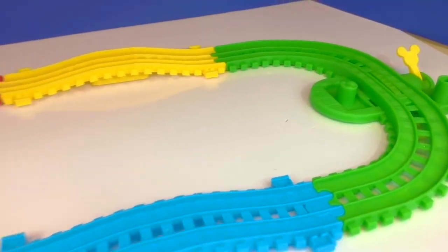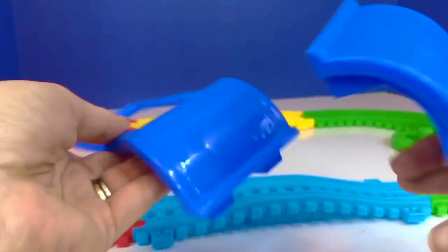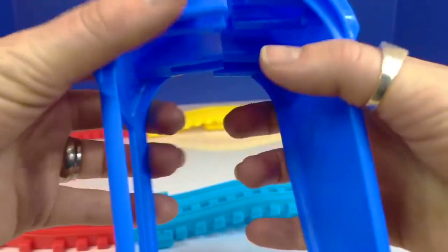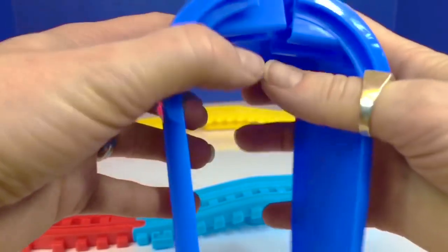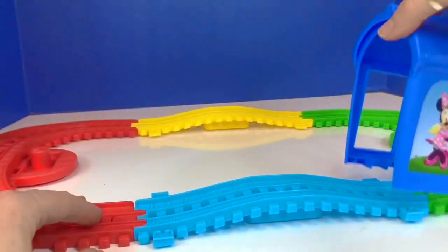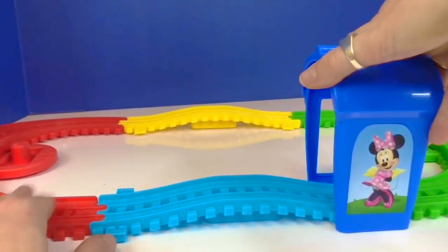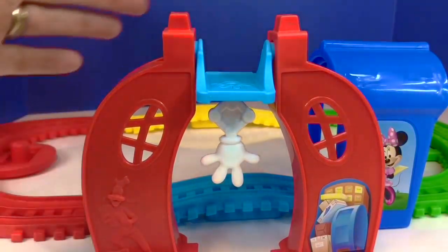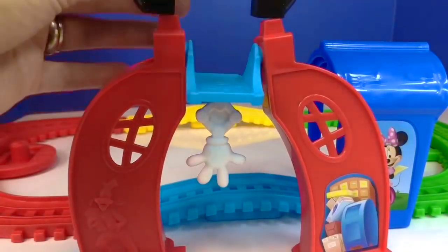I love how colorful it is. Let's put our tunnel on. It comes in two pieces and it just snaps together at the top and attaches to the blue track. And we'll put the Mickey ears on our cargo tower.